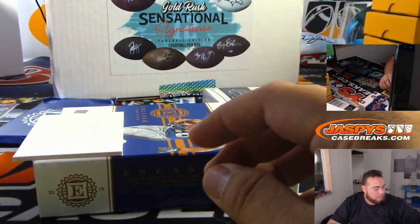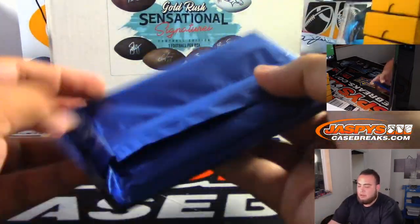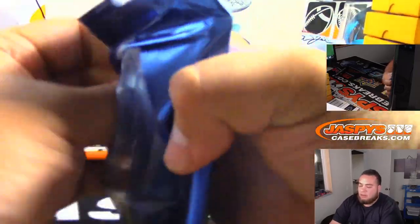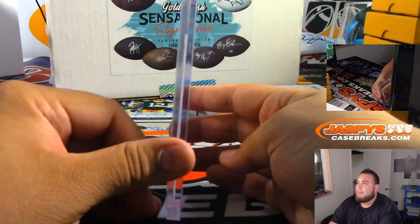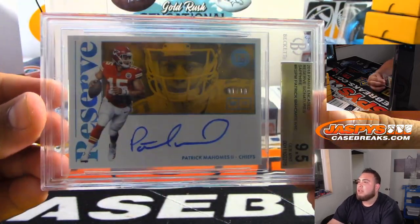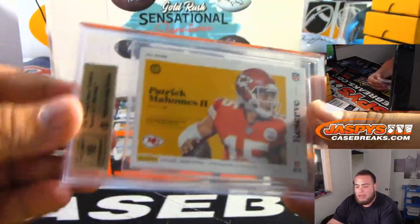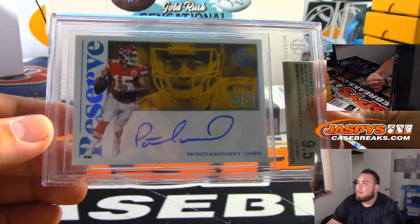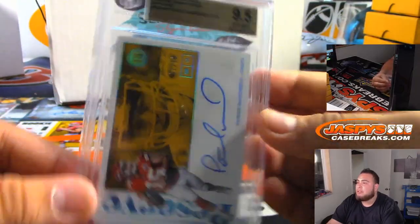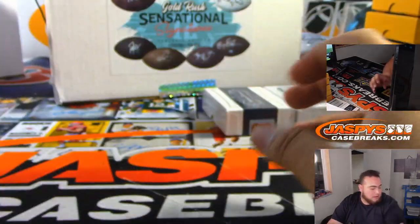Alrighty. And the encased autograph. Wow, it's Patrick Mahomes. 1 out of 10. Autograph. Nice. There you go. Chiefs, Bradley. Nice one. Patty Mahomes. Not a rookie year one, but still. Anything Patty Mahomes. Solid right now. Nice.